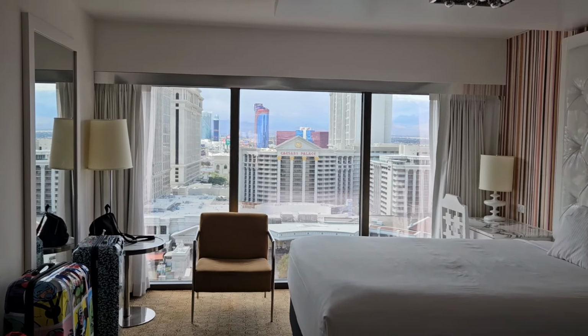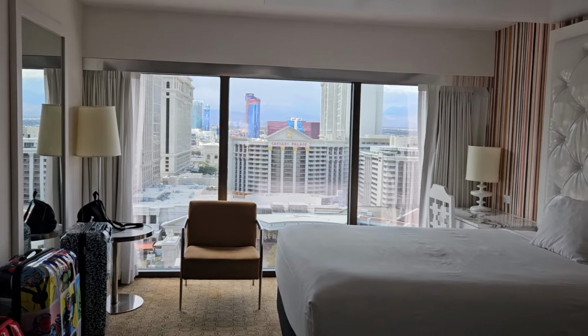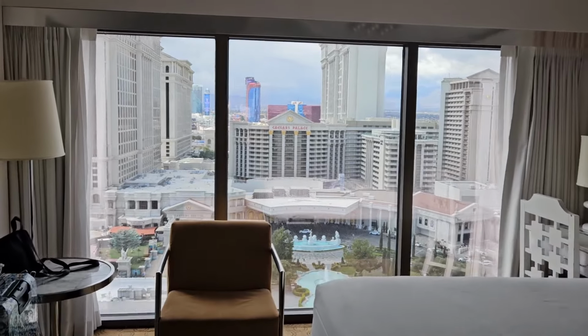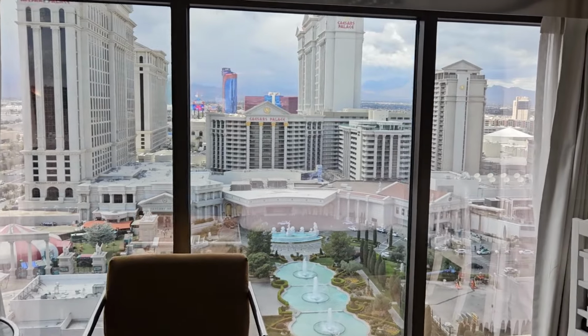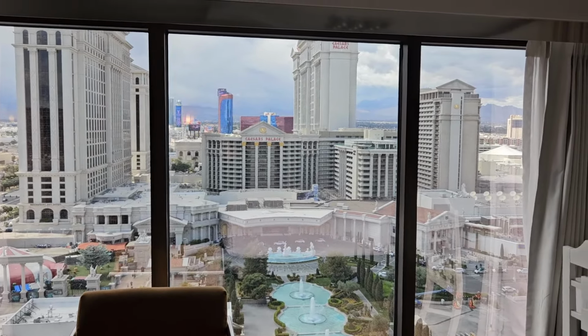I think anybody who, this is the second time we've stayed here now, and we wouldn't have come back if we weren't happy with it, would we? But yeah, I mean, just look at that view. This is why we loved it so much last time. Central location and the beautiful view, and we've got it again. Can't complain at all.